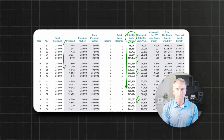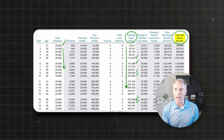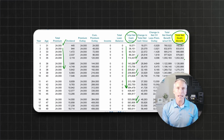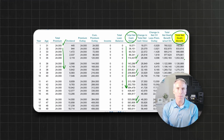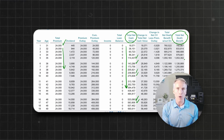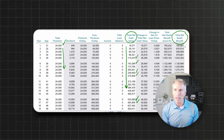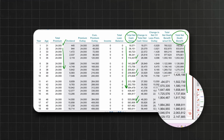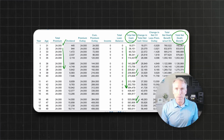The other thing you're going to notice is this column right here that says total net death benefit. This is a whole life policy, but we have reduced the amount of life insurance that you're purchasing so that most of your premium is going into cash value. This death benefit is also getting larger. Now, you can use this for estate planning, legacy planning.